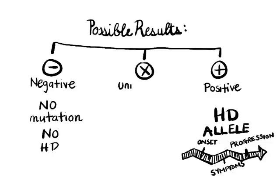Uninformative. An uninformative test result occurs when the CAG repeat length falls in a range that lies in between that exhibited by individuals without HD and individuals with the disease. Researchers are still trying to figure out exactly what occurs for people with this intermediate CAG repeat length, and it is currently unclear whether these individuals will develop HD or not. Approximately 1 to 4% of those who get tested receive an uninformative test result.